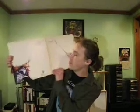Which means we can move on to the third solo album in his collection. We have The Silent Corner and the Empty Stage. Again, I have the gatefold of that so we can see the very unusual album cover.